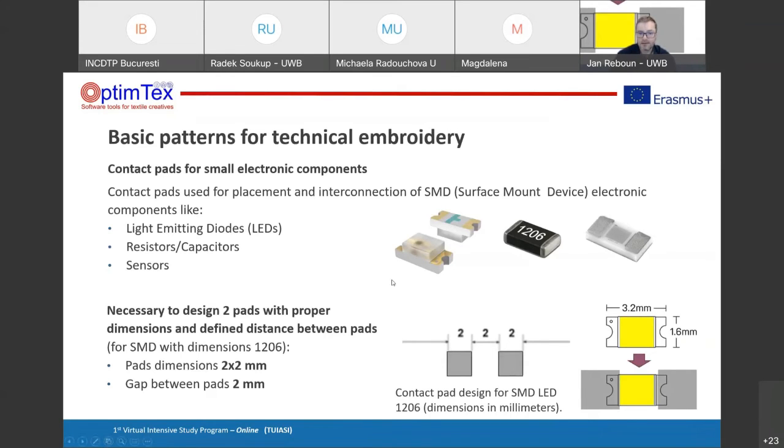And these components are usually designed for so-called surface mounting. So you are placing it on the substrate, usually using the soldering process, or using conductive glue is also possible. And some of the components are light emitting diodes, which are very useful and very often used in smart textiles for making some illumination or some visual feedback.